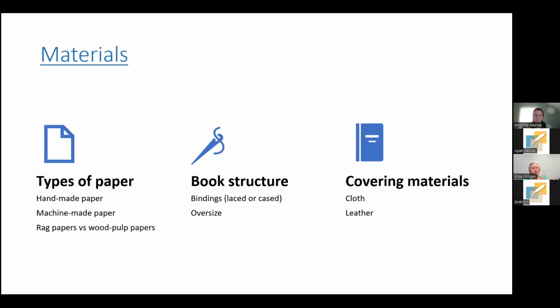The paper tends to discolor. We recognize a brown discoloration. It oxidizes. The paper fibers are much shorter and they become more brittle. You have to handle them more carefully.